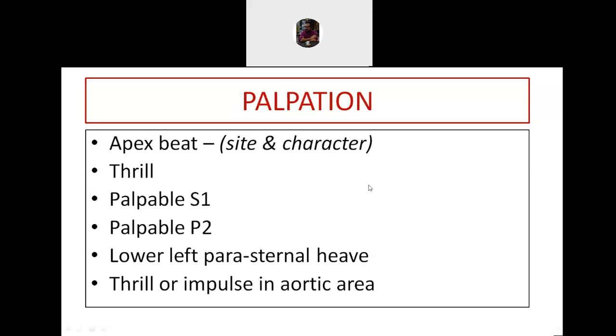Coming to thrill, my take home trick is you don't comment on the thrill first. So you first check the murmur. If the murmur is present, then you confirm whether there is a thrill. If the thrill is present, you write thrill is present, and then you grade the murmur as grade 4. If you don't find the thrill, but you still find the murmur, you say the murmur is grade 3. So always check the thrill and murmur together. There is no need to do them separately.